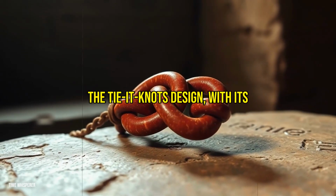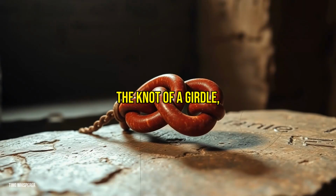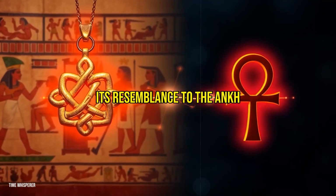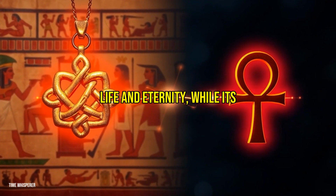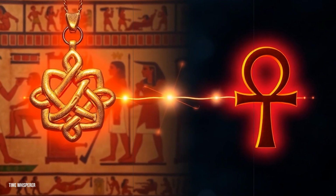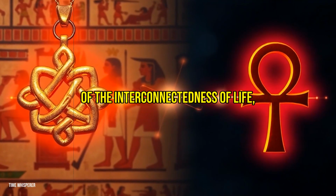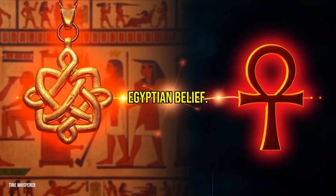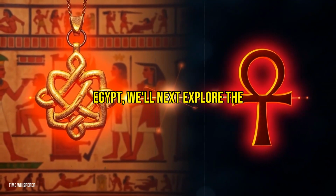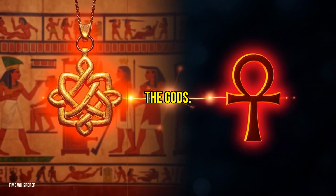The Tayet knot's design, with its looped top and folded arms, is thought to represent the folds of a cloth or the knot of a girdle, symbolizing the binding and uniting of life's forces. Its resemblance to the Ankh further emphasizes its connection to life and eternity, while its unique form sets it apart as a symbol of divine protection and renewal. Together, these elements make the Tayet knot a profound representation of the interconnectedness of life, death, and rebirth in ancient Egyptian belief. As we continue our journey through the hidden symbols of Egypt, we'll next explore the Atef Crown, a regal emblem that embodies divine kingship and the sacred authority of the gods.